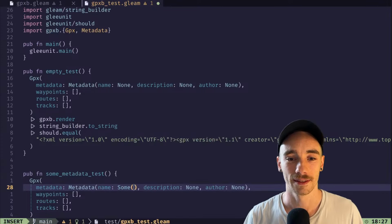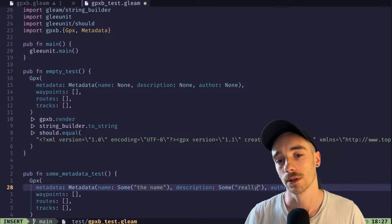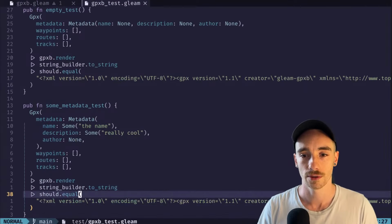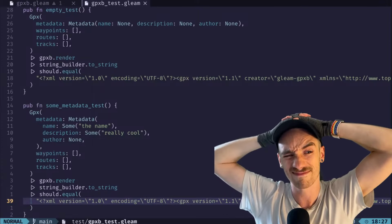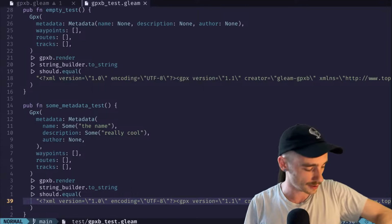Name. The name. Description. Really cool. And the author. There we go. That'll do for now. Which means, oh, I kind of want snapshot testing now. Am I going to use snapshot testing for this?